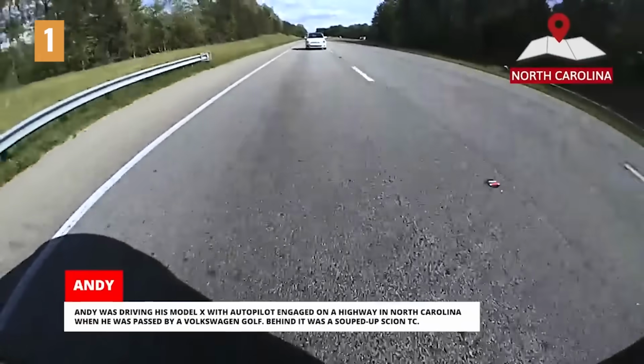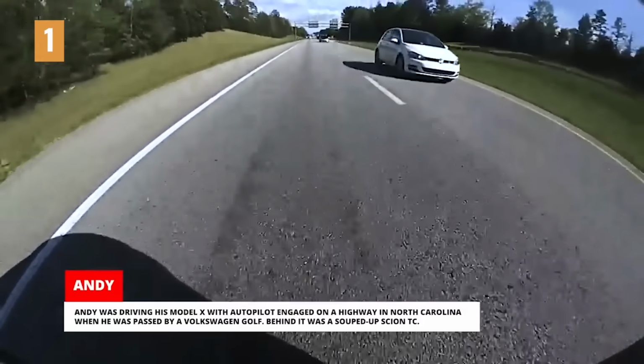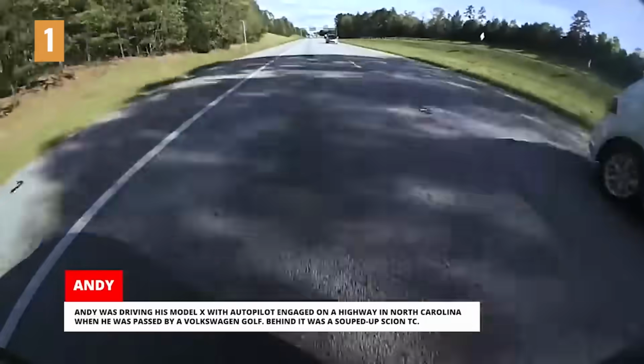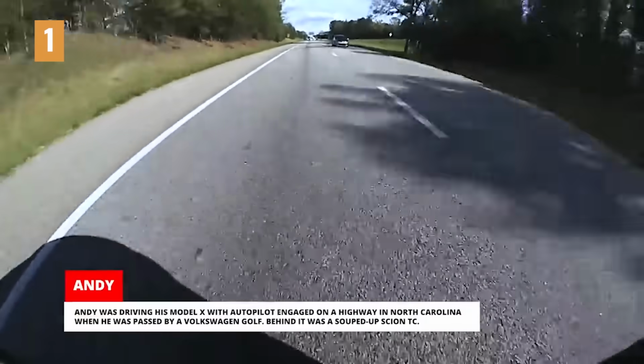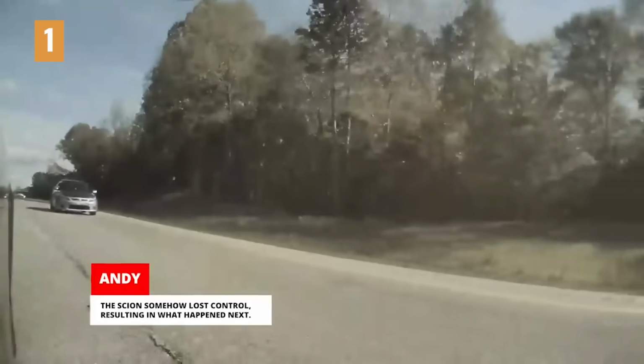Andy was driving his Model X with autopilot engaged on a highway in North Carolina when he was passed by a Volkswagen Golf. Behind it was a souped-up Scion TC. The Scion somehow lost control, resulting in what happened next.